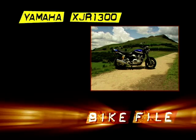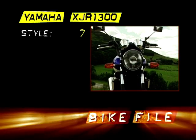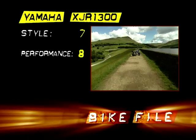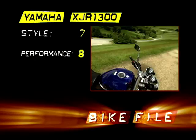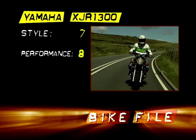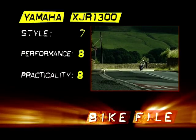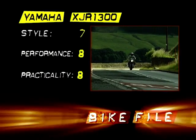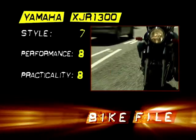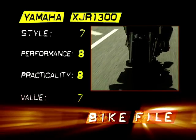So how's the XJR fared on the scoreboard? Styling, 7 out of 10. She's a good looker, especially in these colours. Performance, 8 out of 10. Not only is that motor creamy smooth, but it's got quite enough guts to make this bike a lot of fun. Practicality, 8 out of 10. Really comfortable riding position, great pillion seat and a centre stand. What more could you want? Well, perhaps a fairing, although that would spoil the looks. Value, well priced at 6.5 grand, it's 7 out of 10.